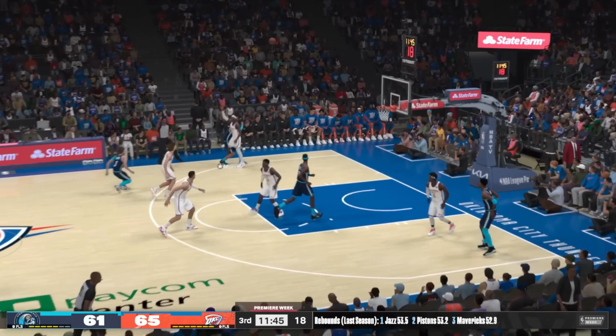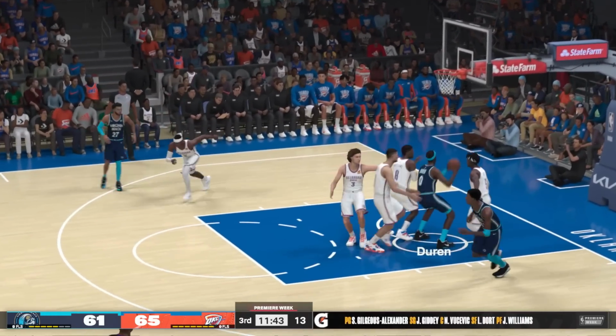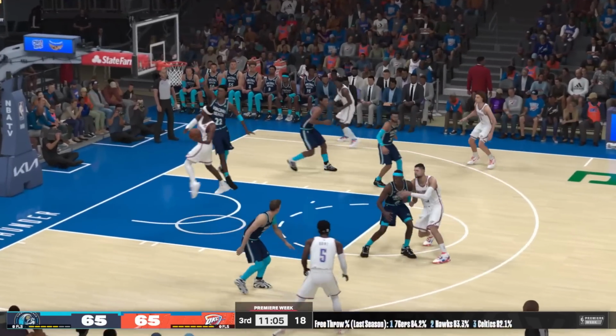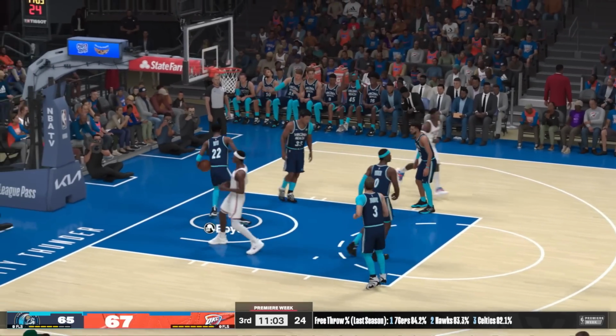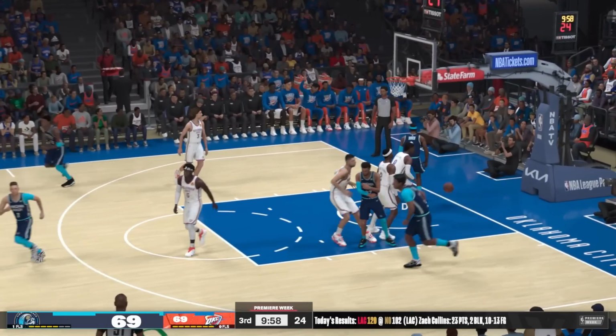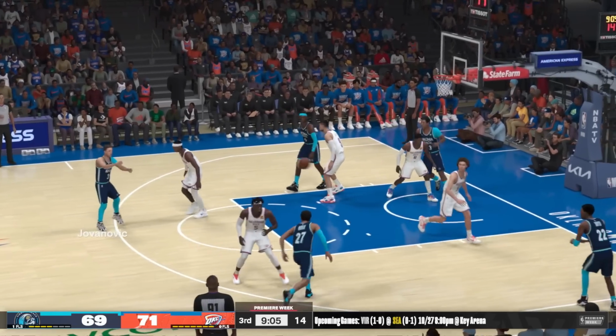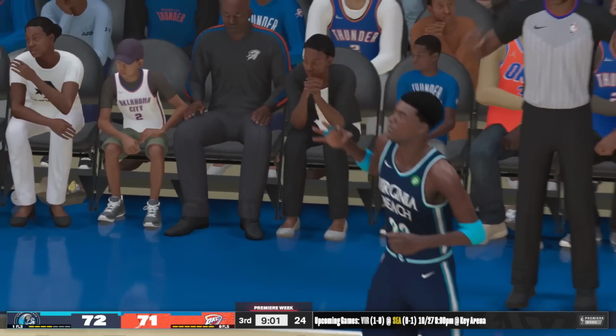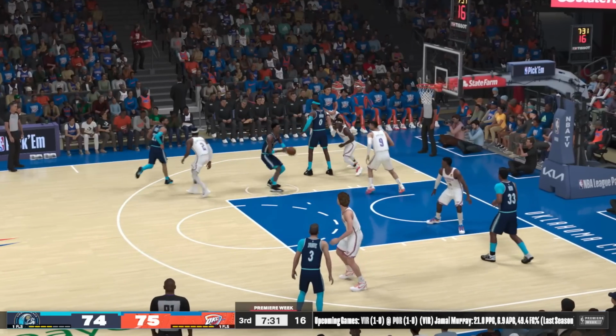But now we go to the second. We're trying to get back in this game and take the lead here. Duren scores the first bucket of the half. Shai, tough finish at the rim, and the Thunder are hanging on briefly to a lead. But a skied lob here for Jalen Duren. Beautiful feed there from Jamal Murray. And Mac Boyd's 3 puts us up by 1, 72-71.